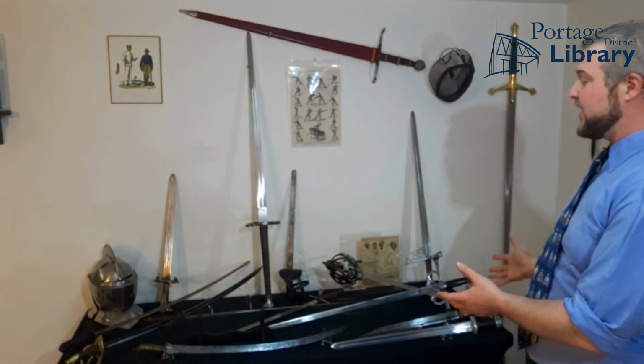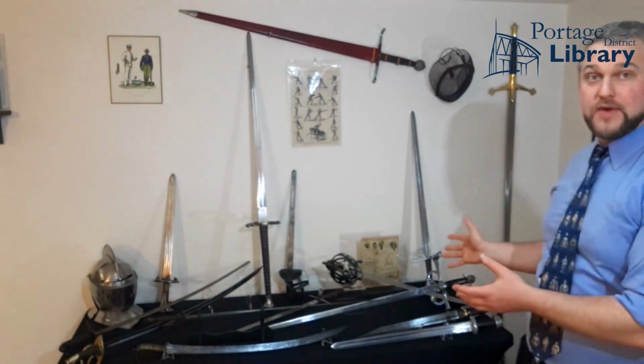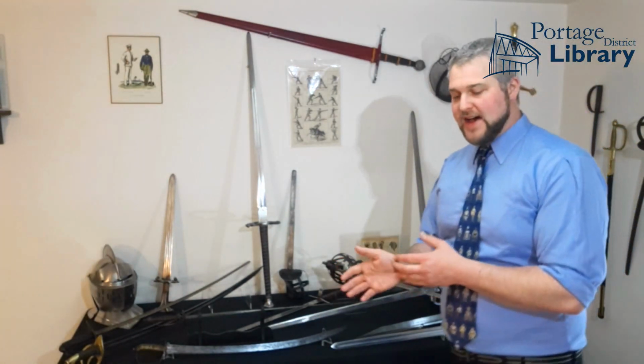As you can see on the table behind me, I have quite a variety of swords. Some of them are replicas, some of them are antiques, and they are just the teeniest bit of the iceberg that is the history of swords and swordsmanship. Each one of these replicas that we'll be using today could easily fill its own time slot, as well as many of the other varieties of swords across time, place and space that we simply don't have the time to cover today.